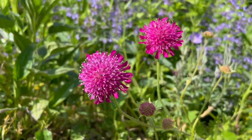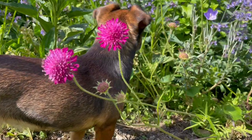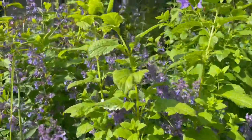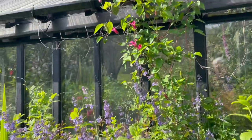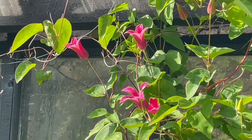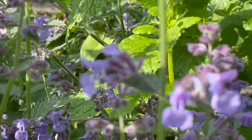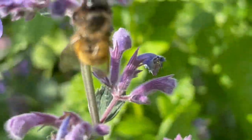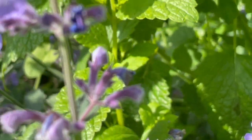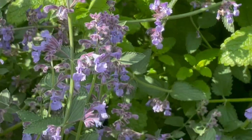Look at this beautiful magenta. Oh, photo bomber. Beautiful magenta scabious in front of the Russian sage. And then my beautiful red clematis is just starting to bloom. It's lovely. And then there's lots and lots of bees buzzing here. Bumblebees and honeybees. All kinds of bees.